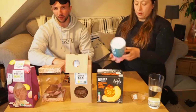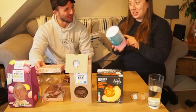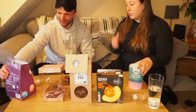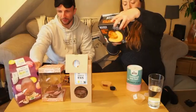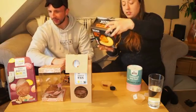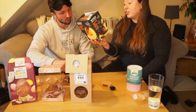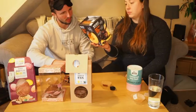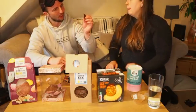So if you're worried about rotting your teeth, unfortunately they're all bad for you. Yeah, they're all bad. This one's 49. But if you want to go for the vegan vegetarian route, then this one is 63 grams of carbs and 31 of it is sugar. What the hell is in this? Oh, it's made from rice powder. That's probably why.